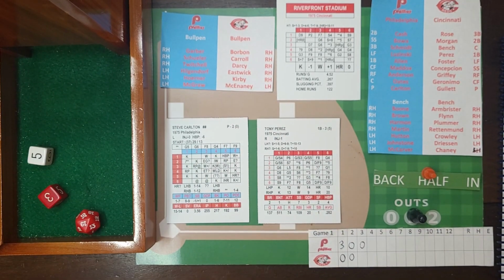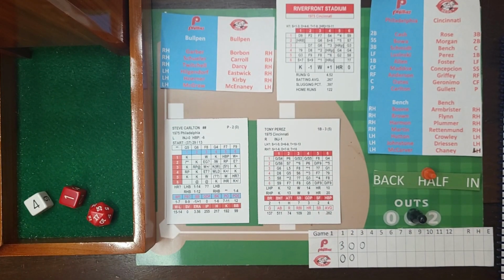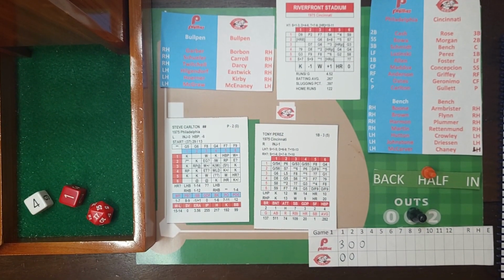There's Tony Perez, 3-5. That is a potential walk. 19 is too high, though. So now we go to Perez. 1-4, and that's a double. So, boy, they're just getting to Carlton left and right. That's a double for Tony Perez. Third hit of the inning.